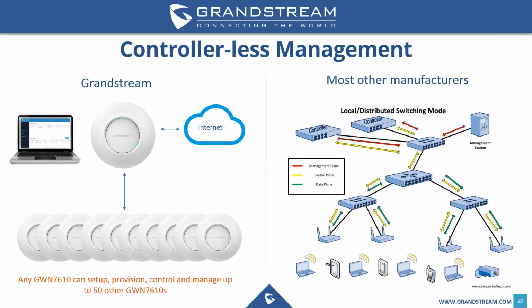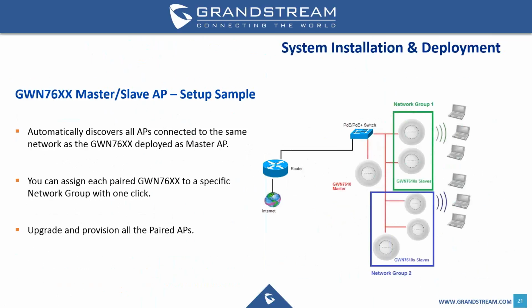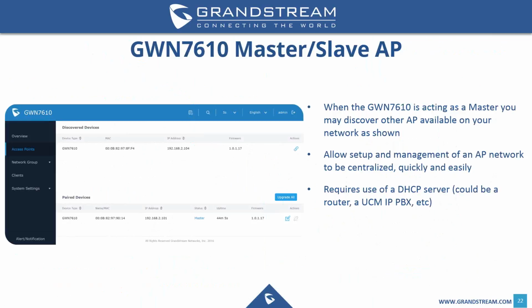Get one GWN 7610. As soon as you set it up, it will become the master on that network, and then you can deploy either 30 or 50 at the moment other access points that are all configured, set up, and managed from that one user interface of your master access point. Here's another little visual example. As you see, there's a GWN 7610 master in this example, and that master is able to basically control, in this case, 5 other access points. It could be up to 50 other access points. It extends networks to them, it extends configuration, it extends, obviously, the connection to the network, all of that, just through one master access point or router.